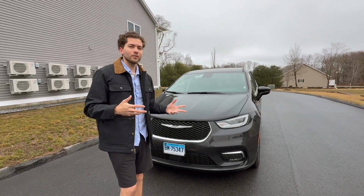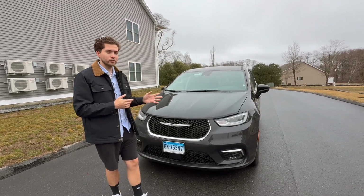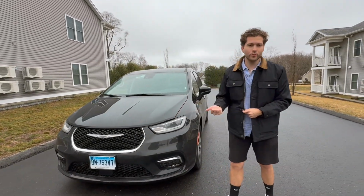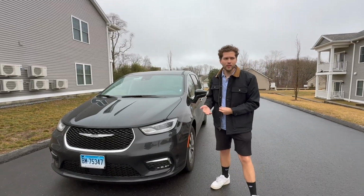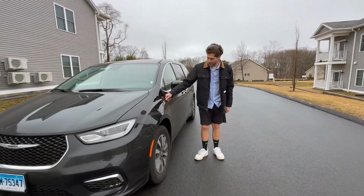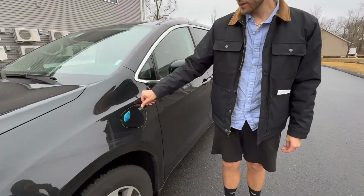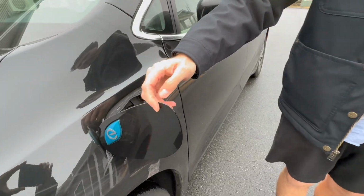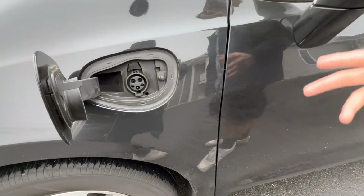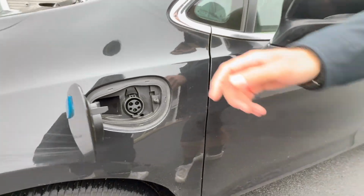Another thing is charging. It is a plug-in hybrid if you'd like. The electric range capacity is 32 miles. It's very minimal. If you can come on over, here's where you plug it in. You just tap it and it pushes open. There's your charger input. I'm not sure what kind of input that is, but that's a charger.